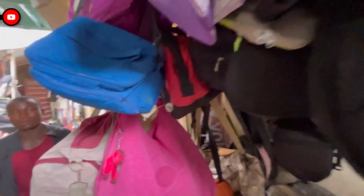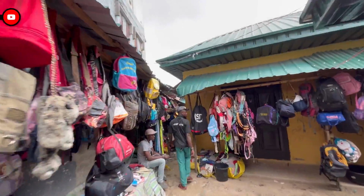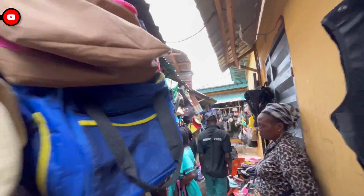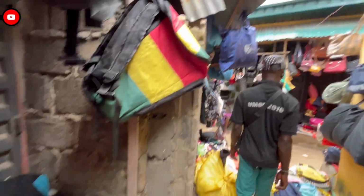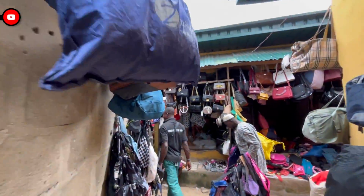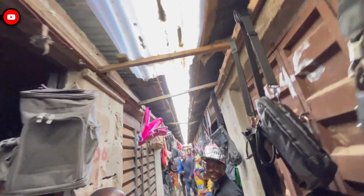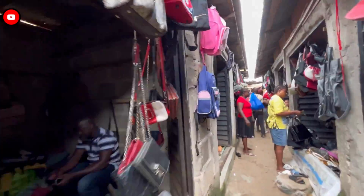We're back into the corridors. Like I told you guys before, in this market you need to pass through lots of corridors to get to a particular place. I know that there's a particular open space where a lot of them sell, apart from the corridors and these open shops here. That's where I'm trying to go to. So just join me as we keep exploring, and just so you know, the more you keep moving, the more you keep seeing different kinds of bags that will excite you.